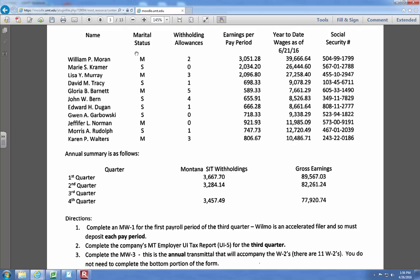How much SIP did I have in the first, second, and fourth quarter? How much were my gross earnings the first, second, and fourth quarter? Obviously, you need to set up a spreadsheet. I prefer Excel, but not mandatory. And you're going to need to figure out how much withholding to take from each of their paychecks, right? SIT withholding. And we saw how to do that using the tables. You've got marital status, withholding, how often they're paid, and how much they earn per pay period. So you can figure out how much SIT to withhold each payroll.